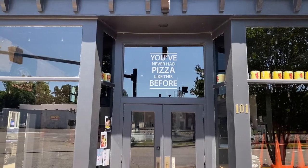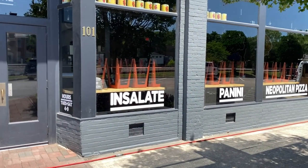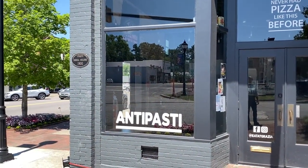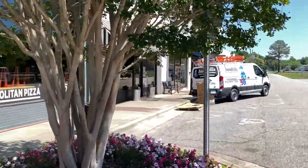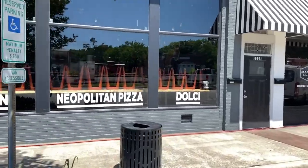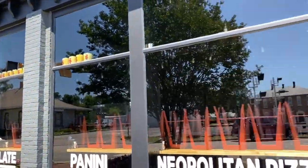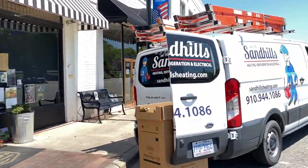Yeah, you never had pizza like this before. Come on in here and get you some. I guess, I don't know what the name of it is, but it's in a National Register building, Farrell Building, 1900. Yeah, let's see it now. Pizzeria, what's that, Grazia? Am I getting that right? I always get them wrong. Mason's Restaurant and Grocery right here, that's good.